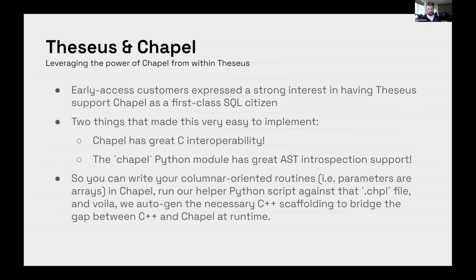It only took me an evening to figure out that you could author your UDF in a certain way via Chapel. And then we could write some Python that sucks that UDF in Chapel and then does AST analysis on it, and then converts it into a corresponding little C++ module bridge that allows us to incorporate it into SQL as a first-class citizen.